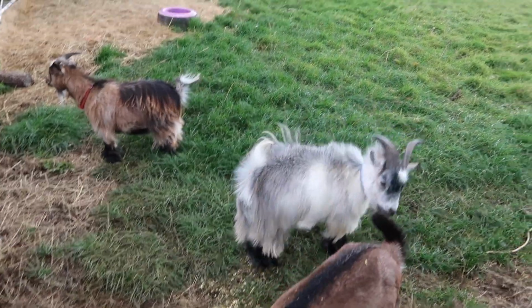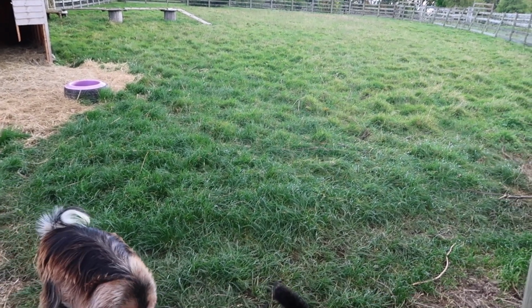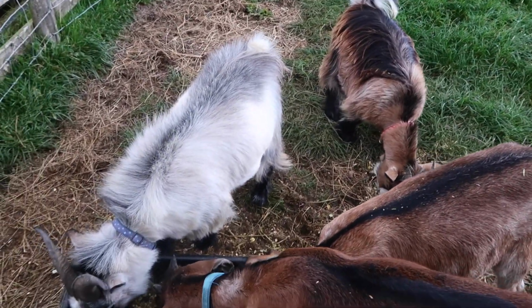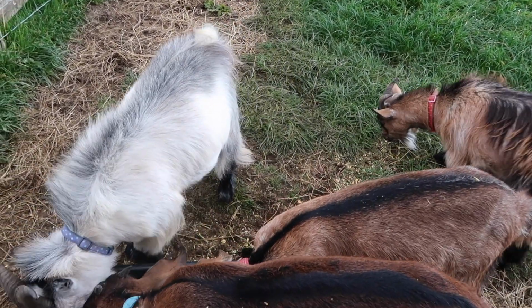Jolly! As you can see by the grass, there is thick grass in here. My horses and ponies would love to come in here, and at some point we probably will move the goats into another field for a little bit and give the ponies just a few days on here to get that grass down. Jolly! Sorry, I keep saying Jolly.